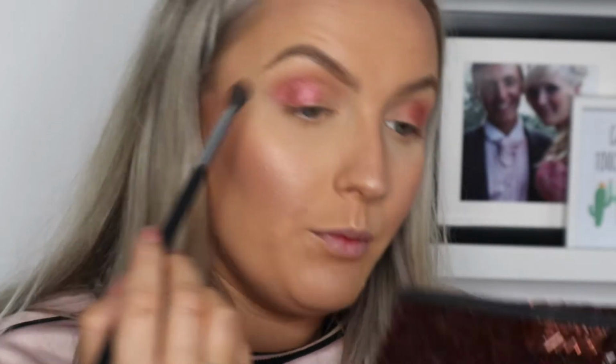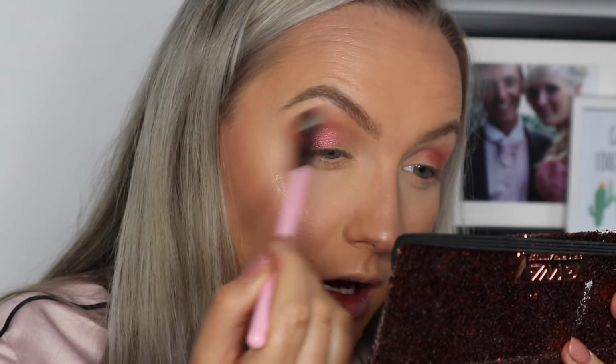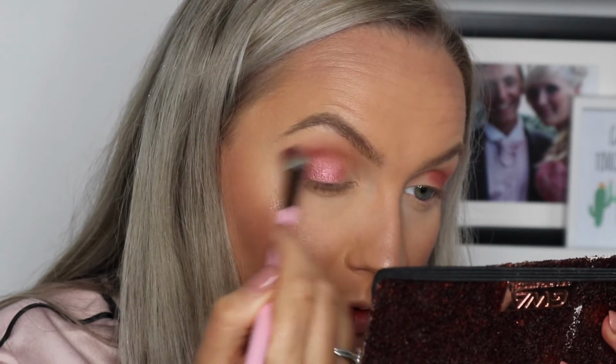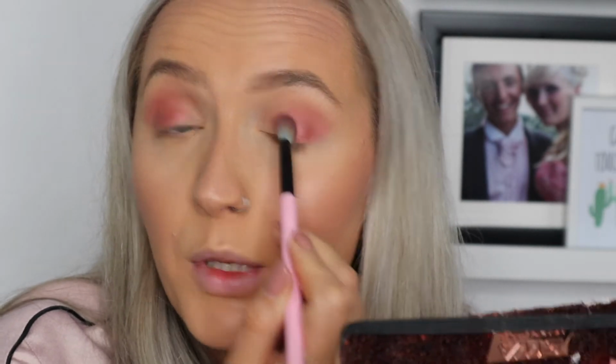I'm going to take the same brush that I used for my transition shade and just blend the crease. And I'm going to take a different fluffy brush and dip into that shimmery shade again and build that up in the crease because I want it to be shimmery, which is totally breaking makeup rules, and I love it. Makes your eyelid look bigger as well. It's actually a really nice look, I personally think.